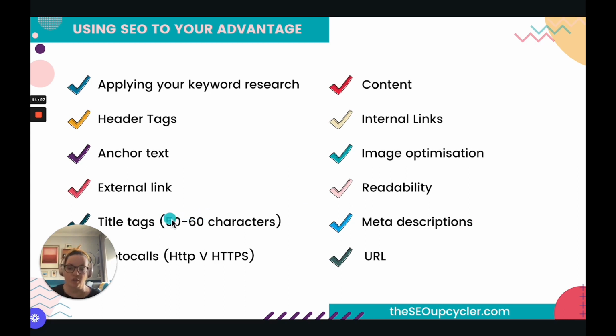And make sure you look at all your protocols. So is everything on your site now HTTPS instead of HTTP? When we made the changeover to every site requiring an SSL certificate, some pieces of content get lost in the transfer, things like downloads, PDFs, images, image links. So just make sure that everything is following the correct protocol.